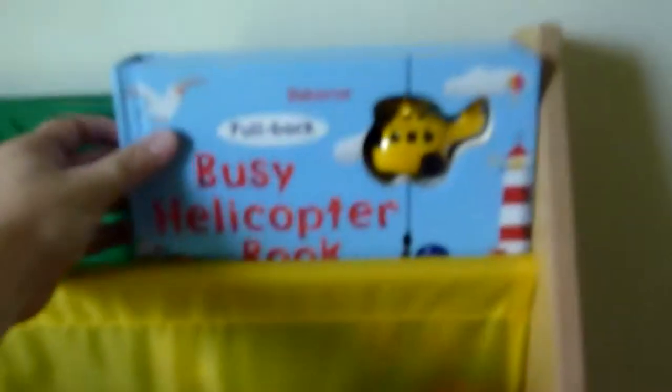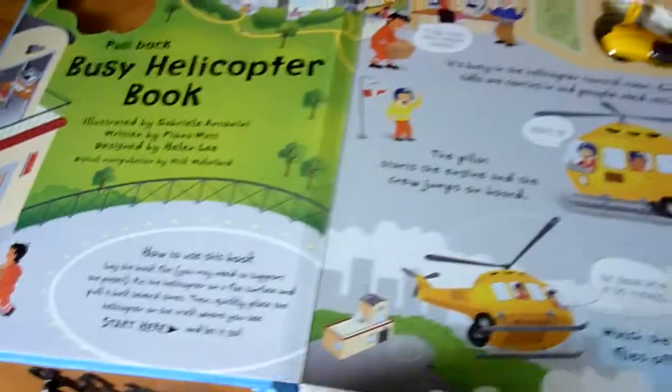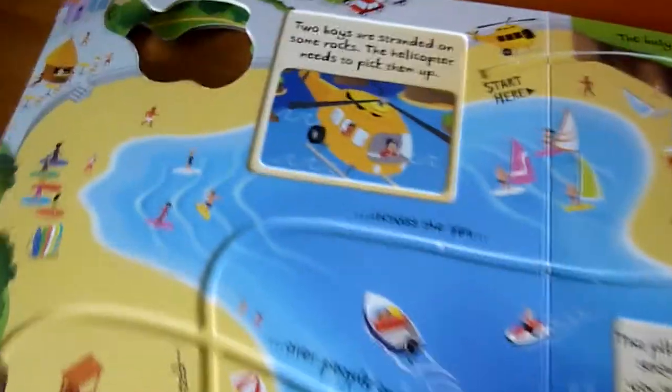Next I have our busy books. We have a busy car, a busy train, a busy bug. This is the busy helicopter. And it's just a really little story with 4 tracks. And this little helicopter, you pop out and you pull it back, and it winds it up, and it follows the track with the little story that goes with it.